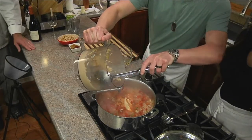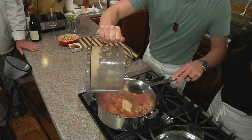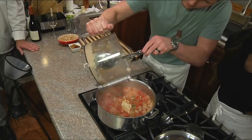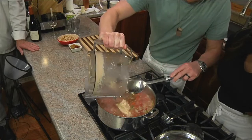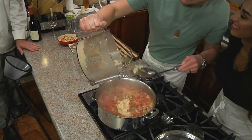Cannellini beans. They call them cannellini because there's more than one in the can. They're not alone. And just stir that in.